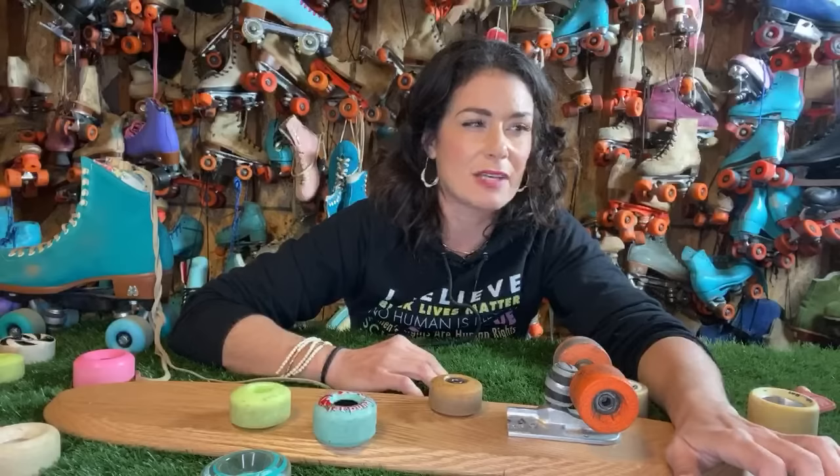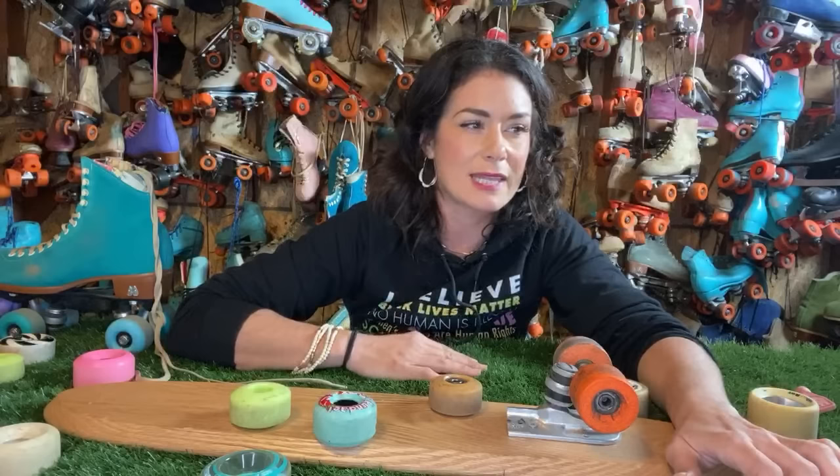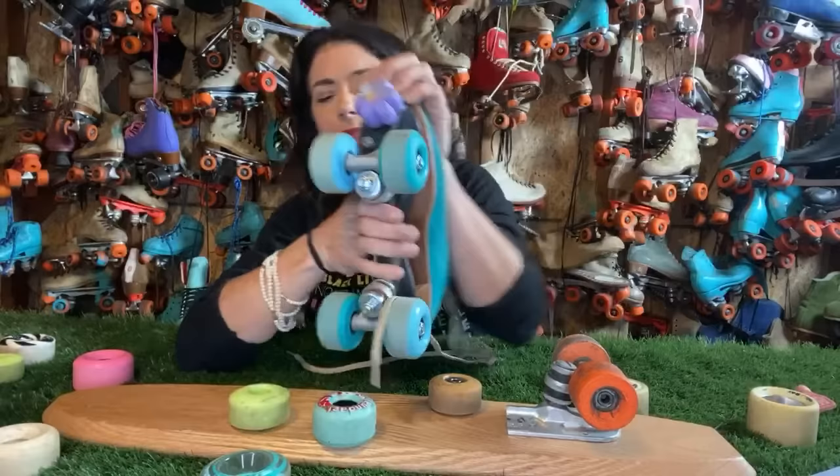Jason Taylor asks, is a 70 millimeter wheel too big? I would say that on some plates it actually is. If you are going to be using a really big wheel, you're going to want to make sure of something. If you've got a line in your wheel, this is a very common question.